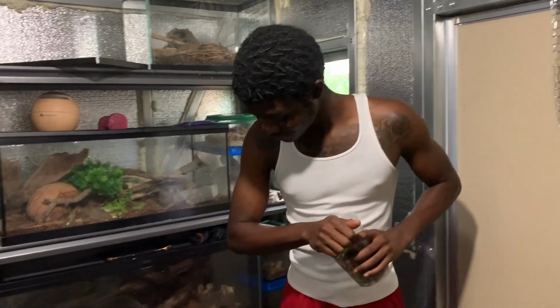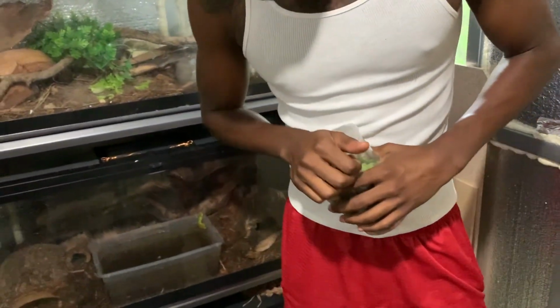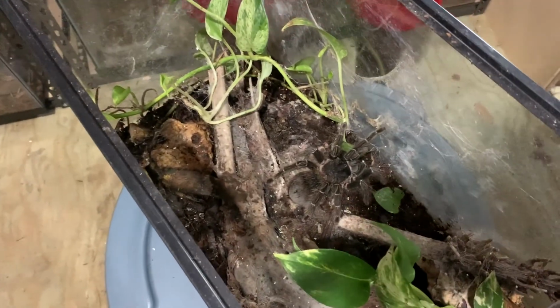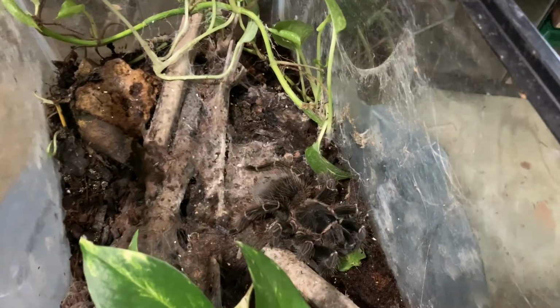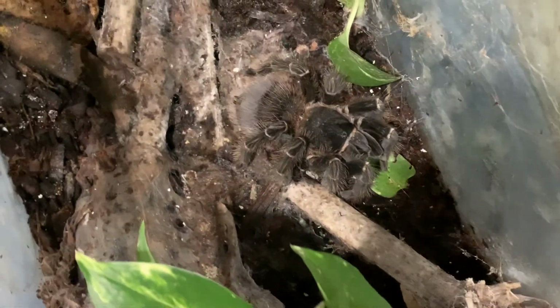So we're gonna get straight to it. I'm actually gonna go ahead and throw in some crickets in there. You guys watch how fast this thing grabs onto it. Check this out. Playing no games.